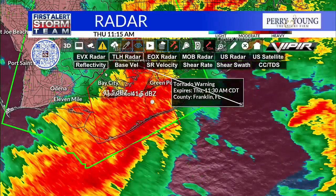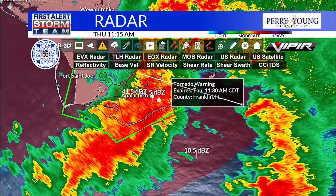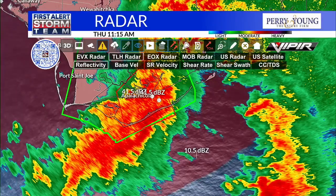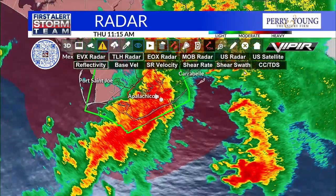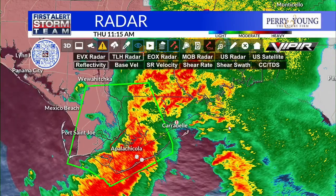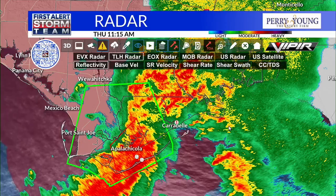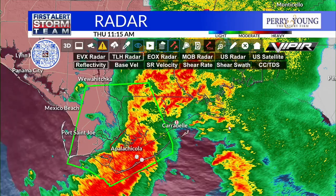So overall, what we're talking about is a nasty thunderstorm producing very heavy rainfall, 7+ inches per hour rainfall rates in Franklin County out of that main feeder band, moving off to the east-northeast at about 25 miles per hour. It is a dangerous storm. It is certainly capable of producing a tornado. Right now, it is likely not producing a tornado, but it is capable of doing so.